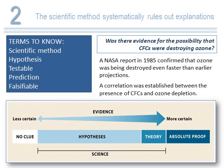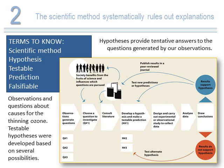Well, we can, but in science we have to try to research and understand this and figure it out so we can definitively provide absolute proof that this is causing that. And if we can't, then we have to keep testing it. So when we look at this idea of the scientific method, the cyclical model that happens in science, cyclical meaning cycles, which is a pattern, it really tries to help us gain observations and questions about certain things in the world. So what do we want to observe and question about the causes for the thinning of ozone?